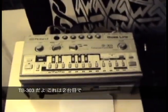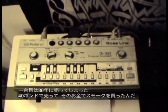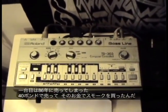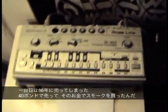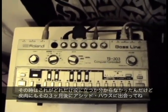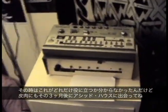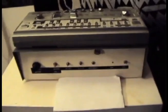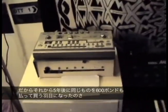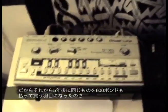There's my little TB303. I sold my first one in 1986 for 40 quid to buy some hash, because I couldn't think of anything it could be used for in 1986, it wasn't really in vogue. And then about 3 months later I heard my first Acid House record. Oh! So I swore blind I'd have one back one day, and about 5 years later I bought one again and paid 600 quid for it, and there it is.